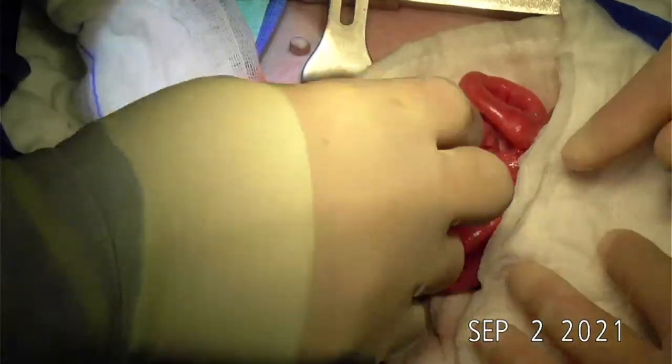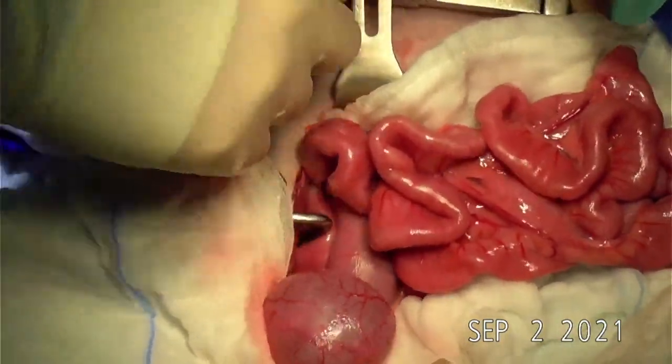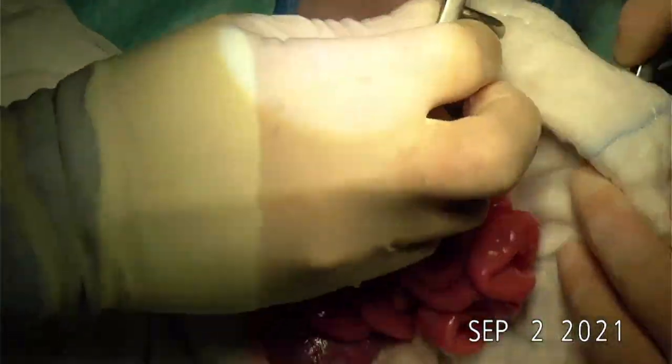So we need to improve our incision, or make it longer.